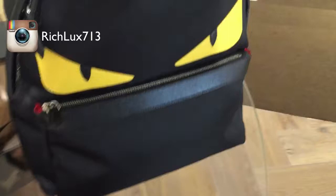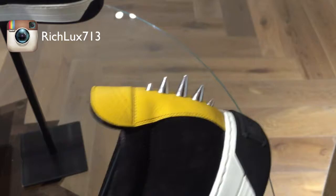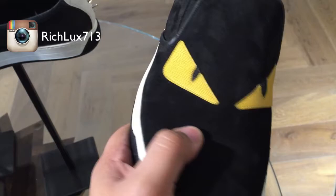Let's see. And then if you want the shoes with the yellow eyes, we have one here. $700. And this also has kind of like a material that you have to keep clean.